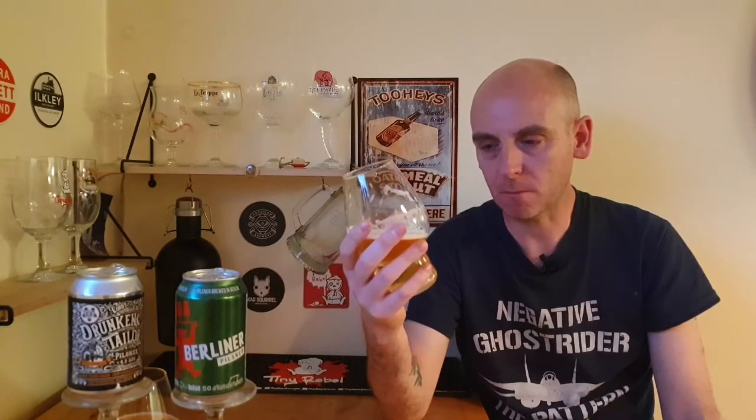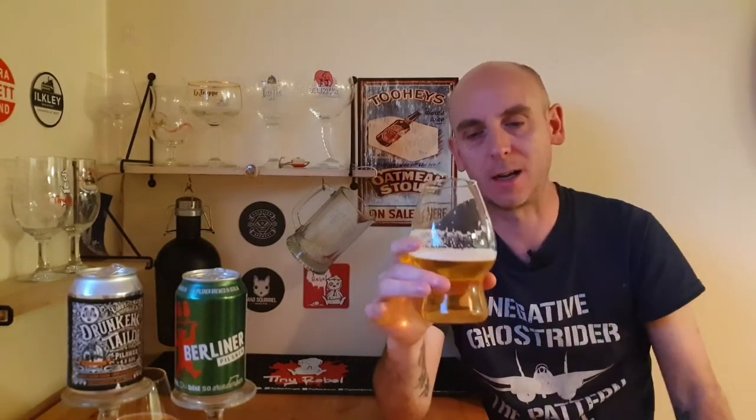Let's start with the Berliner Pilsner. Let's see how this one sniffs, shall we? Very malty. Slight sweet, slight malty, slightly zesty. Let's see how this one tastes then. Cheers. Quite crisp, very crisp, but very refreshing, especially when I keep going on about how dry my mouth is. That's delightful on my mouth for getting rid of that dryness. Nice and refreshing.